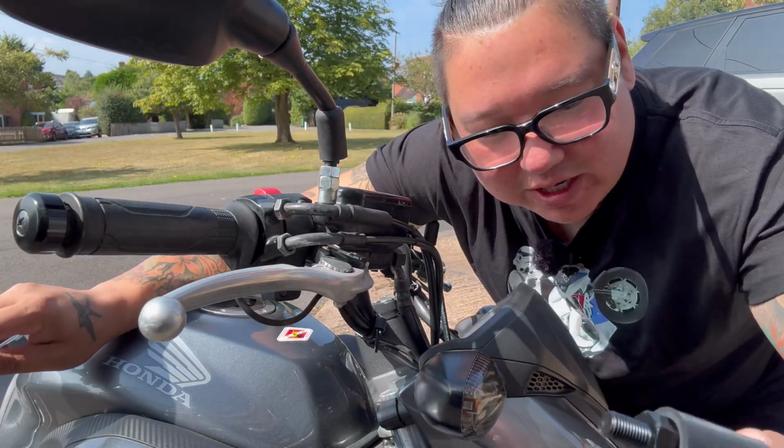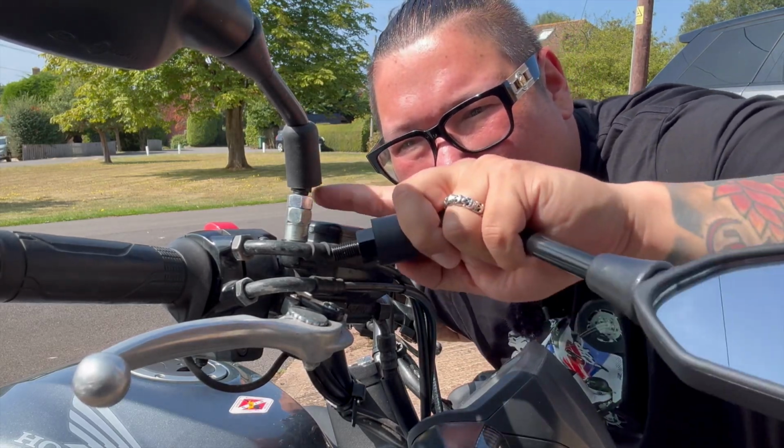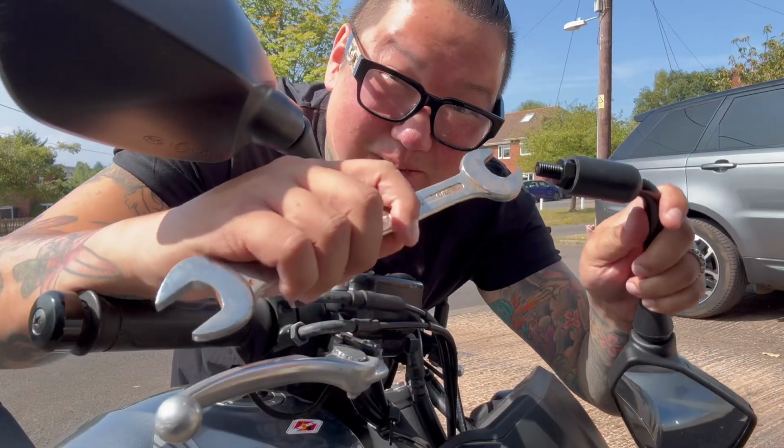That's the really annoying part about eBay. Cheap, but you normally end up paying for it somewhere along the line. I hope it fits as well. So I hope that's the same as that. This turns out to be a 17.